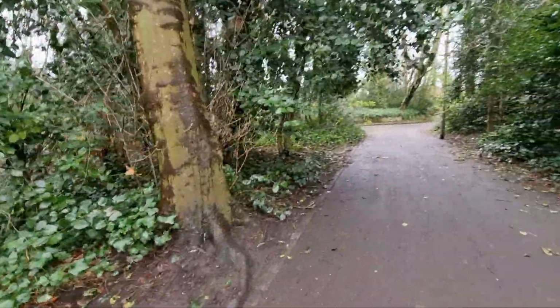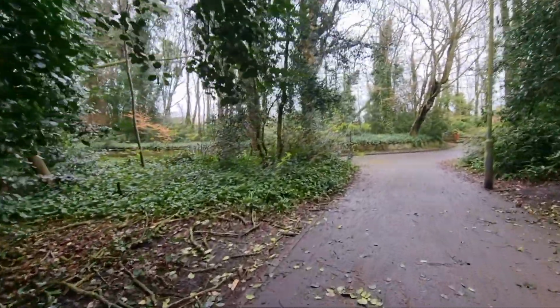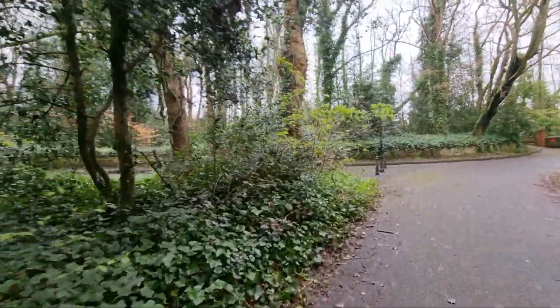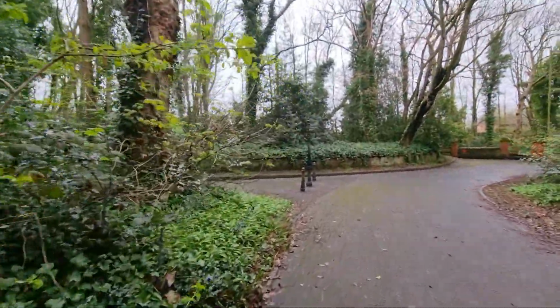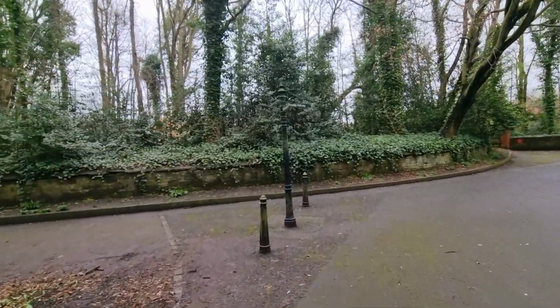There's like a wall. See, I haven't looked into the history of this place. Ah, there's another one. Maybe go up here and have a look what's up here. Oh, it's pissing down now. In the sidewalk, mate. Yeah, so that's an original sign as well.